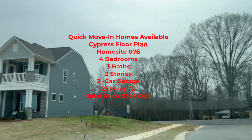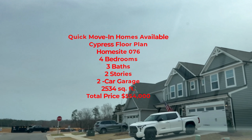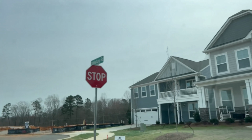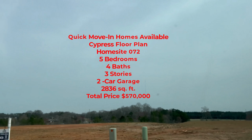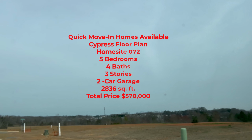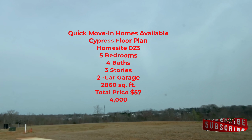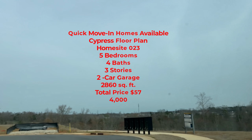The next floor plan is the Cypress. It's home site 76, 2,534 square feet, 4 bedrooms, 3 full bathrooms, 2 stories, 2-car garage, and the total price is $554,000. Then we have another Cypress floor plan. It is home site 72. It's 2,836 square feet. It has 5 bedrooms, 4 full baths, 3 stories, 2-car garage. Total price, $570,000. And then the last one is another Cypress, home site 23. It has 5 bedrooms, 4 full bathrooms, 3 stories, 2-car garage, 2,860 square feet. Total price, $574,000.